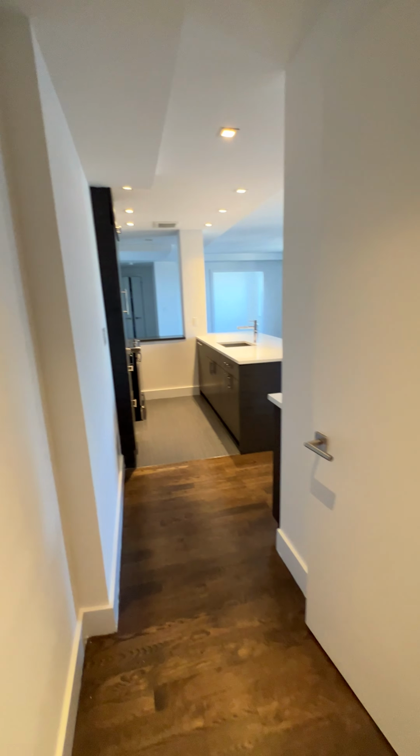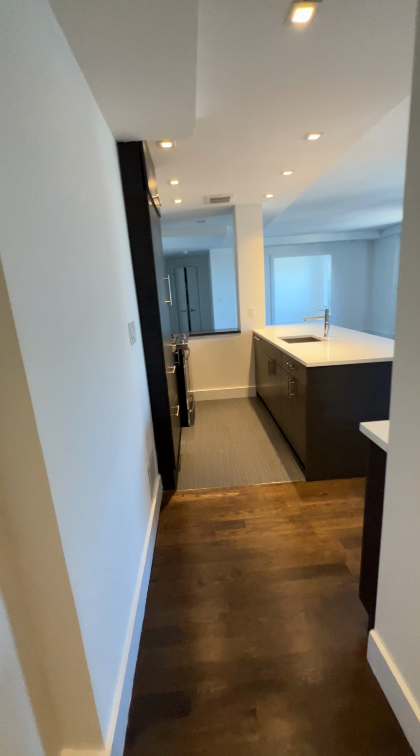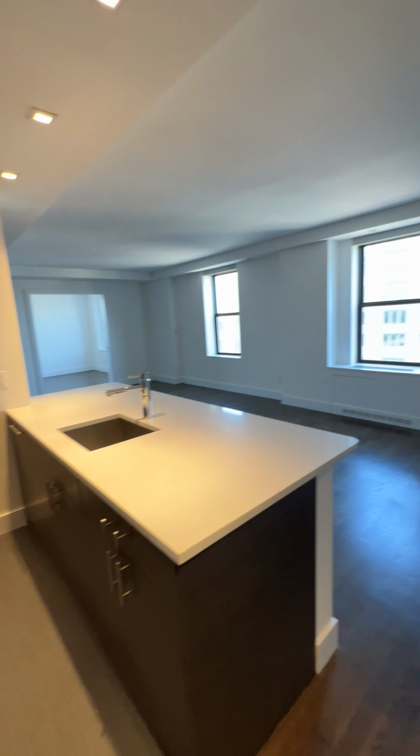21X. So I'll send you a floor plan. Oh no, sorry, I don't have a floor plan. This management doesn't have any. I'll send you the pricing.